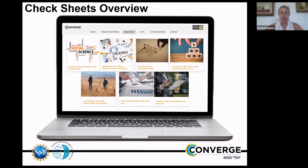We currently have 34 check sheets available, spanning topics ranging from methodological approaches to ethical considerations to data analysis and dissemination. Each check sheet is available for download as a PDF. They are also organized into one of the following categories: preparing to conduct extreme events research, IRB and ethical considerations, geographic considerations, cultural competence and power differentials, social science methods and approaches, training, mentoring, and building teams, collecting data and conducting fieldwork, data management and data use, data analysis and data publication, and sharing and communicating results.